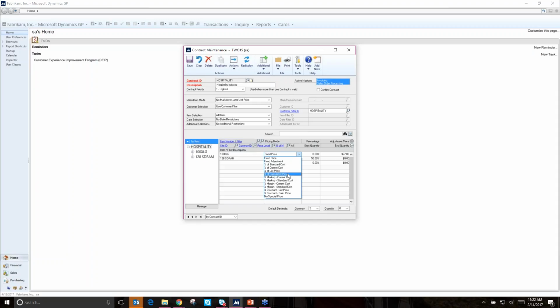So if you're in standard pricing and you're using some of those price levels that GP allows you to use, maybe you have special pricing for distribution and wholesale customers, but then you've got another price for retail, you can create pricing based on those numbers as well. Then we've got markups on cost, margins on cost, and then discounts off of list and discounts off of those special prices that you have in those price levels.